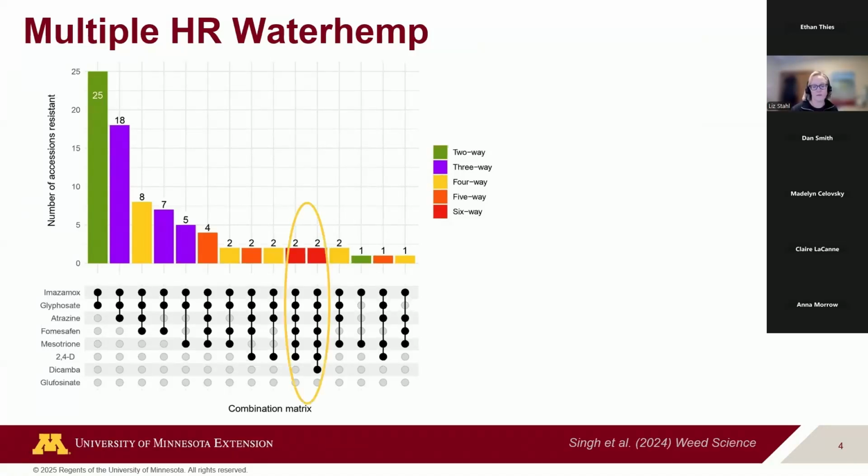So that's the ones in red. We had 4 populations that had resistance to 6 different sites of action. The only one that wasn't showing resistance was glufosinate, again, the active ingredient in Liberty. So we know, again, if we just use Liberty only, we're going to just select for resistance to that.